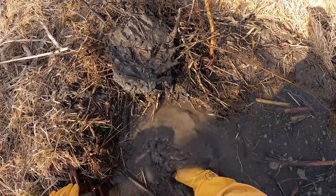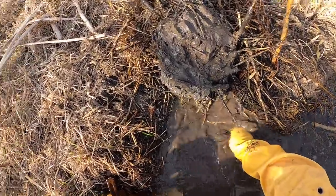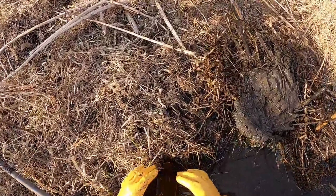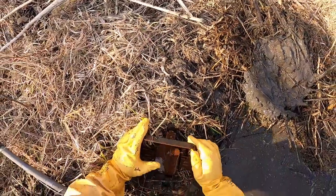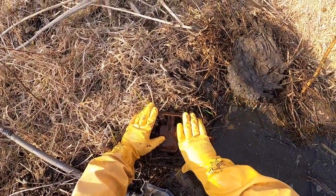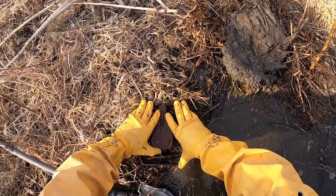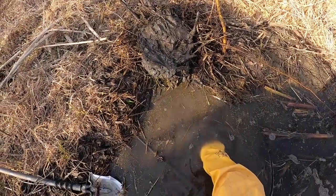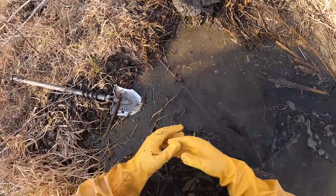Up edge right here. It's been a minute. See if I know how to rush. Still remember how to set traps. And we're just putting it right here. Sort of deep.